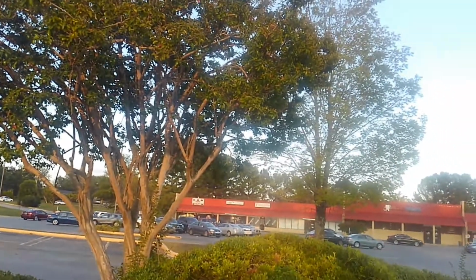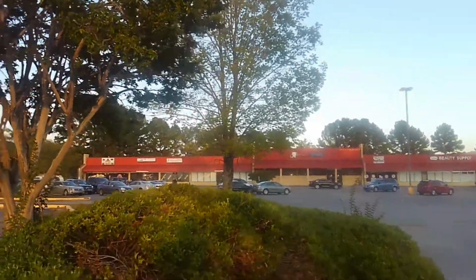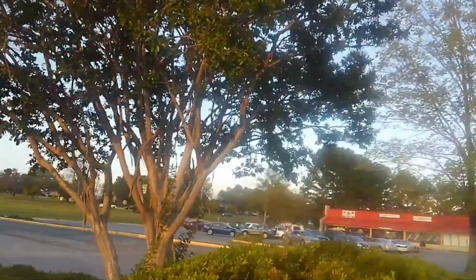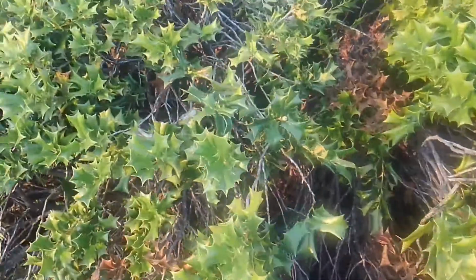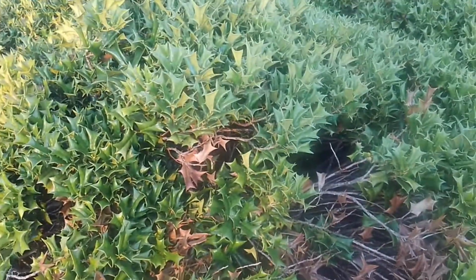Oh, I heard a bird. Did you hear it? They might have a nest nearby. I don't see the bird, but I hear it. It could be in this mess, inside all this dead brownness. See, that should be cut out, the deadness, so it can look prettier. Don't know.